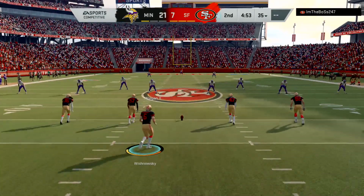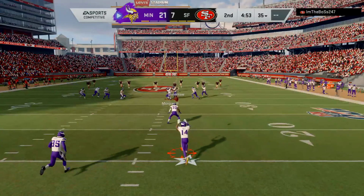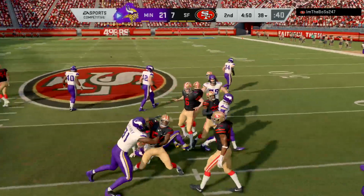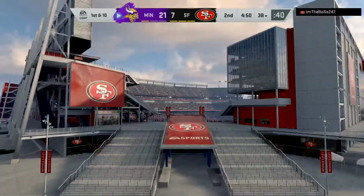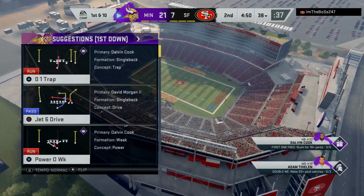Set now to kick this one away, and off it goes. It's a short kick, taken near the 18. And they're going to have really good starting field position here as that's taken up close to the 40. At their own 38-yard line.